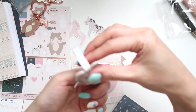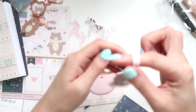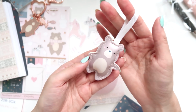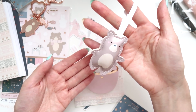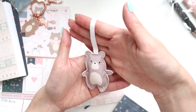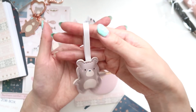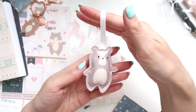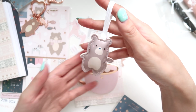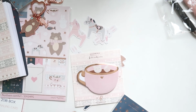So I think this is like a little ornament that you would hang in your tree potentially, or anywhere really, but it's delicate enough that I wouldn't hang it off, say, a backpack, because I feel like this ribbon would just wear out. So it's probably somewhere I'd hang it at home where I know it's not going to get a lot of abuse. Trust me, anything around my backpack will be heavily abused. So I love it. It's like this little squishy bear. Oh, it's so cute. I'm not sure where I'm gonna put it, but I will find a home for it at some point because it's just too precious.